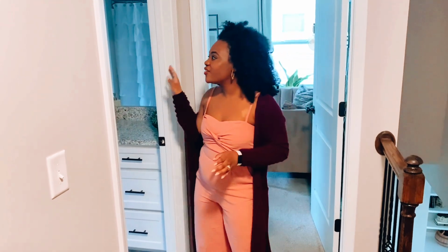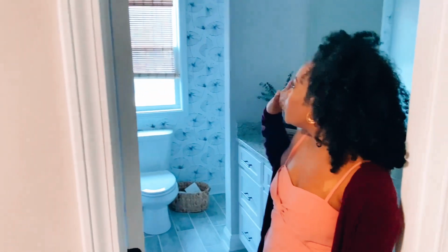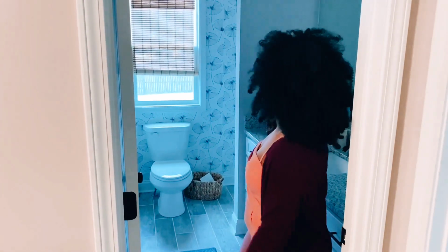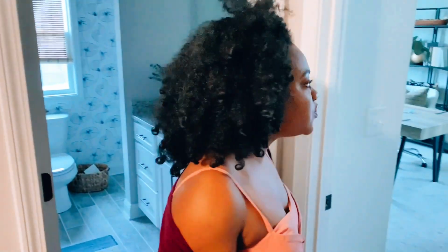Okay, so we have one of our guest bathrooms that we did. We did this with a wallpaper feature wall. We have a video on this. I will leave a link to that so you can see how we did this bathroom. But this is one of our guest bathrooms on the second level.